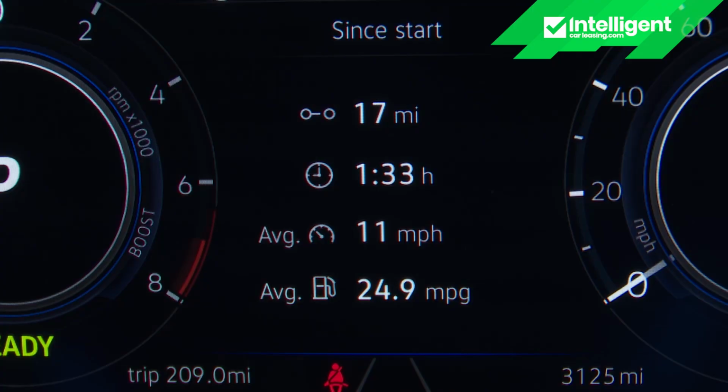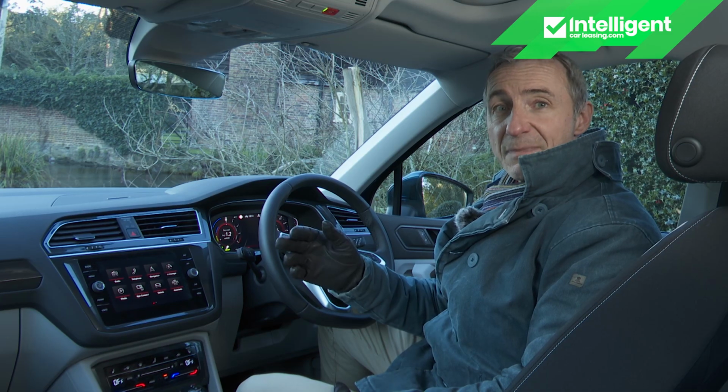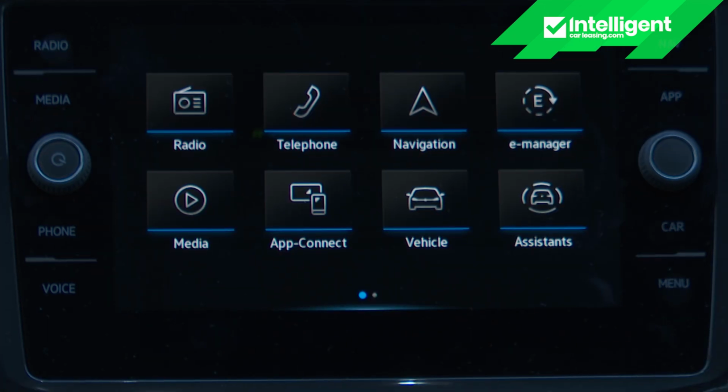There are various E-specific readouts, and those you'll also find on this 8-inch Discover Media central screen. That's upgradable to 9.2 inches on request. The presentation of this display is smart, and what's behind it is equally sophisticated. It's based around Volkswagen's MIB3 media platform. This features an online connectivity unit with an integrated eSIM, which allows access into a whole new generation of in-car connectivity through Volkswagen's WeConnect media setup.